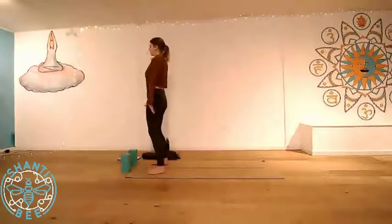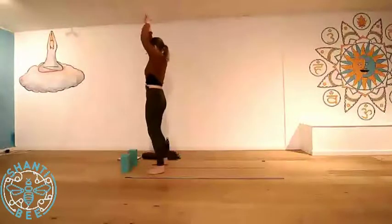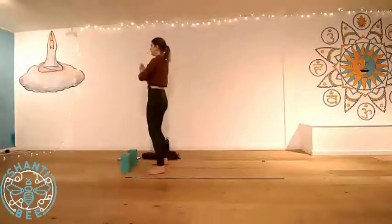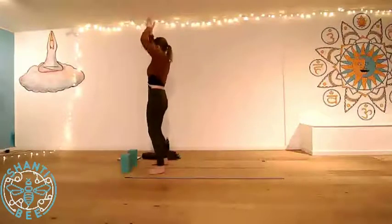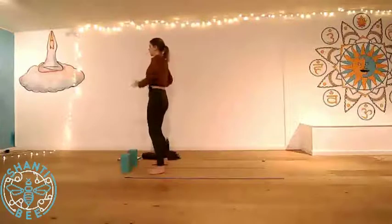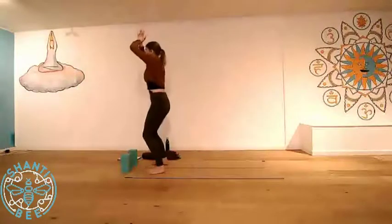On your next inhale, reaching the arms to the ceiling. Press the hands together, draw the hands down. So we're going to do this a few more times. Breathing in to reach up. Exhale, hands down. One more time. Breathing in, reaching up. As we exhale, bending into the knees.